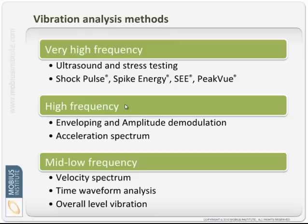As the fault develops, we can use additional techniques. The acceleration spectrum, for example. I've placed enveloping and demodulation in this high frequency versus very high frequency. It's debatable which one it belongs in. It just depends on the particular method that your analyzer utilizes. And then as the fault develops, we can utilize the velocity spectrum. Time waveform analysis can be used in this area as well, but certainly the overall level of vibration, just with a simple handheld meter giving you the vibration in inches per second or millimeters per second, is something that you wouldn't want to rely on, because the bearing has to wear quite a lot before you will detect it with that technology.